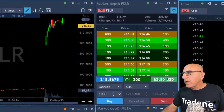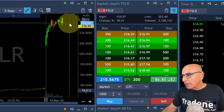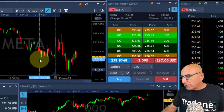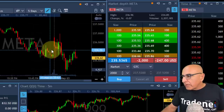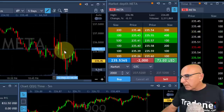FSLR looking for a new high. It's very, very strong today. It's up 18%. This should be the turning point of Meta. If it's not going to be the turning point of Meta, I will have to move out of this trade right over the recent highs here, around 236.15, something like that.